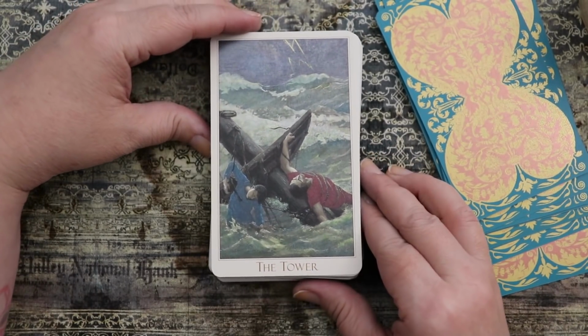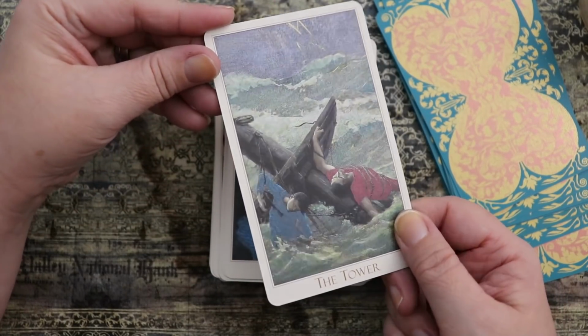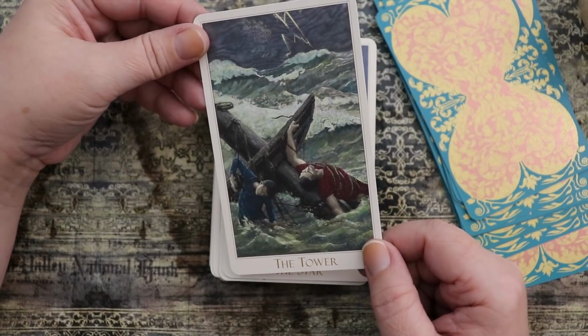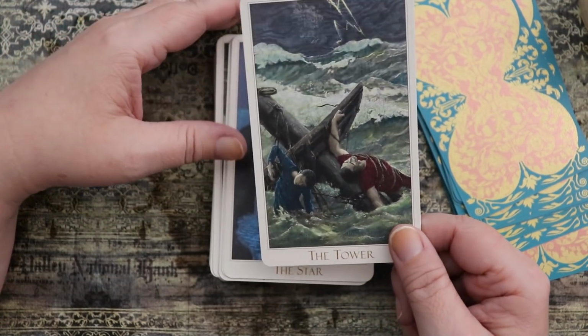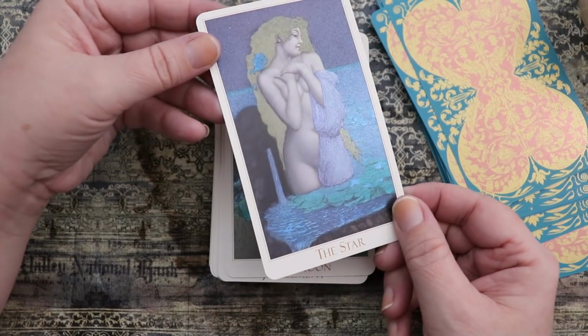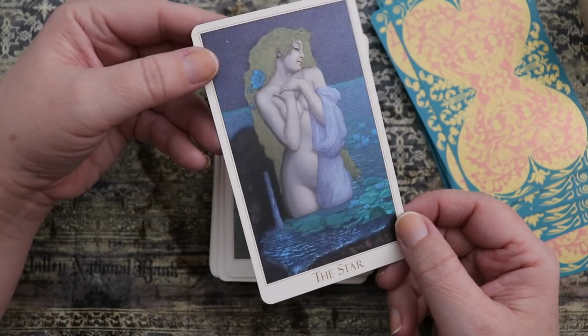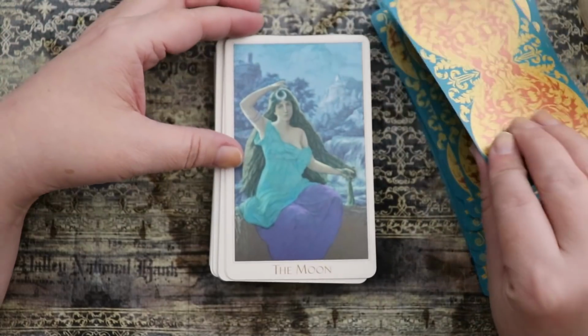I have seen this tower many a time, and I love it. I love the shipwreck vibe. I think that's so appropriate for the tower card. Like everything's been torn asunder. We're feeling like we're floating around in the sea. Like we don't know how things are going to be. Oh my gosh, this star is so pretty. Oh my goodness. She's gorgeous. I love her.